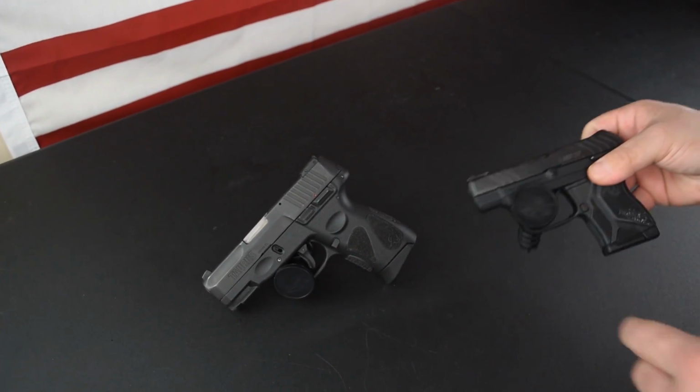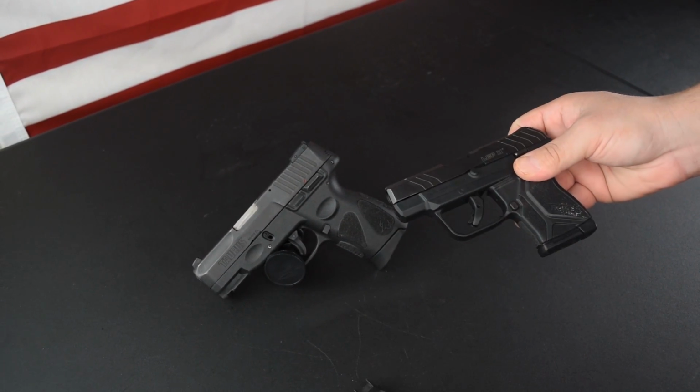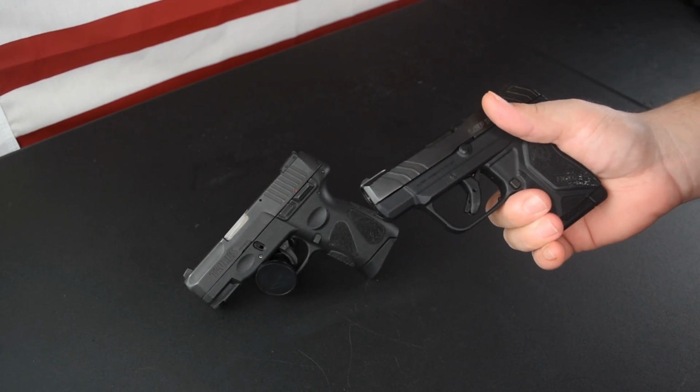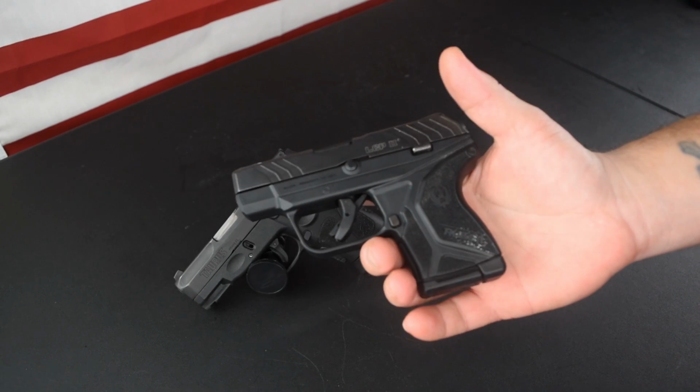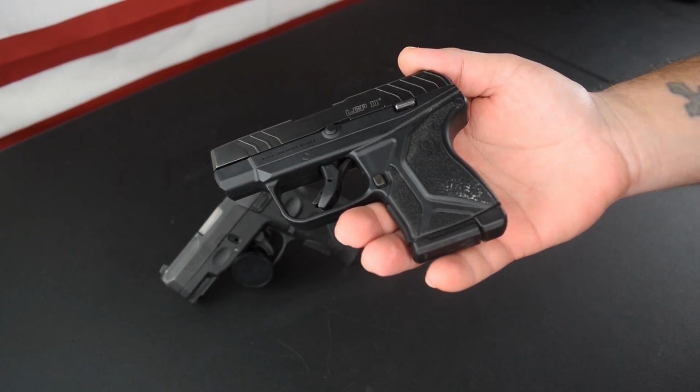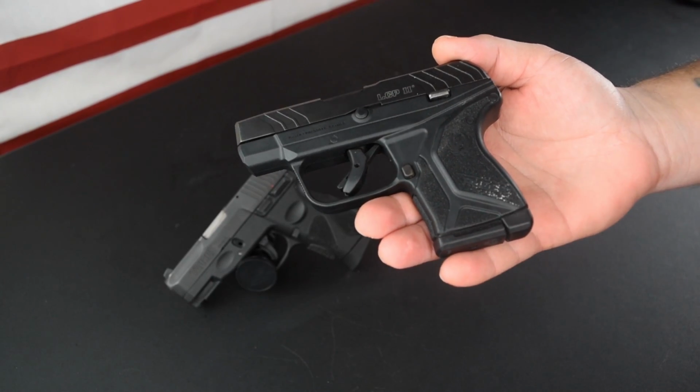What about number 4? We're bringing in the small guns now. The LCP2 from Ruger. All right, this gun typically can be found for $200. All right, the original LCP can be found for even less than that, but this one to me is a better gun.